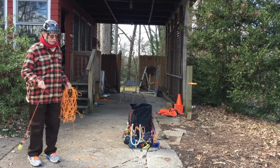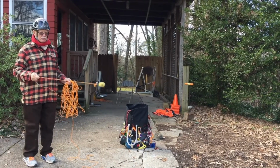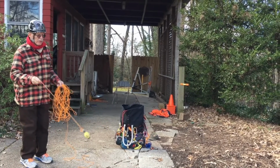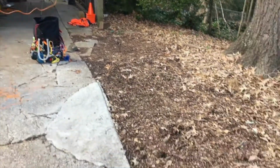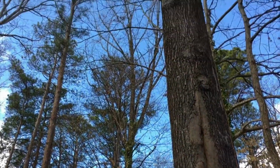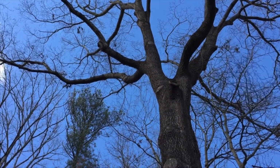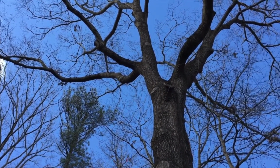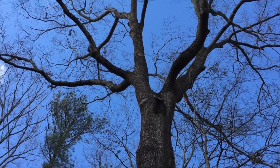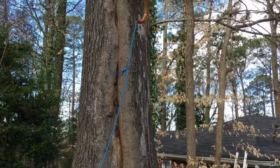I'm going to rock it back and forth, and right before I throw it, I'm going to yell, "Throwing!" That way people know that I'm throwing. Throwing. Ooh, that was a good one. I think. And yay, there it is. There's my weight. Yay. There goes the rope.